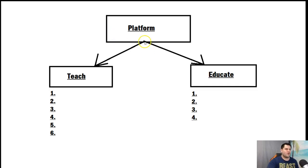So let's jump back over to that, and I'm going to show you right now why and explain it to you, because I think most people wouldn't understand this unless I actually explain it 100%. So you got your platform, and let's say you're going to go the teaching method.